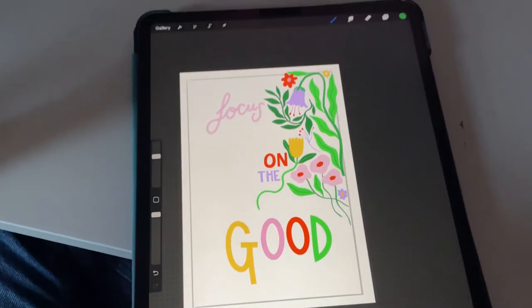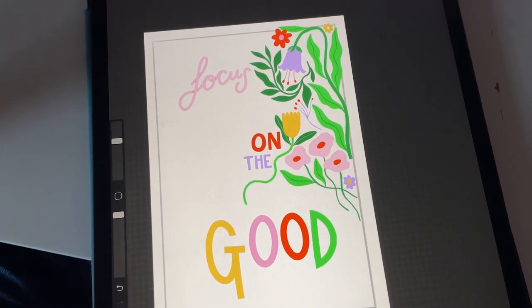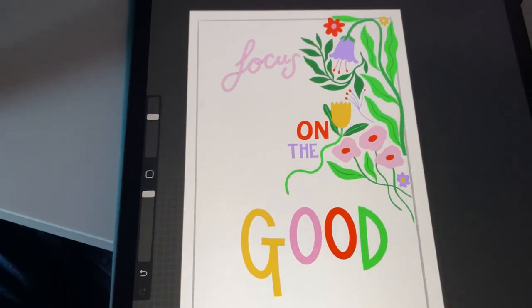Working on a new print for the shop. This was always a bestseller, so I'm taking inspiration from it. I'm just updating it a little bit.